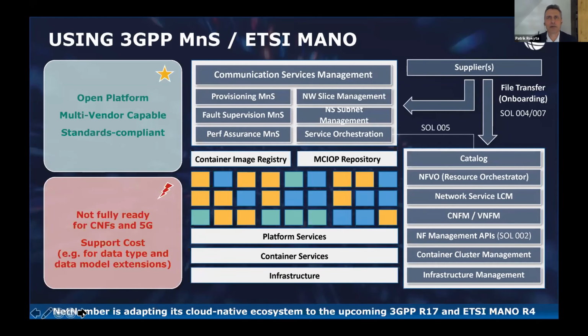So this slide is mainly focusing on how the Telco Standards define the deployment and management of telecommunication services. On the top, you see the 3GPP OSS, and on the right, you see the ETSI management orchestration framework that is being defined for containerized workload as of release 4 of the ETSI specifications. The combination of these services allows the operator to define, deploy, and manage a communication service.